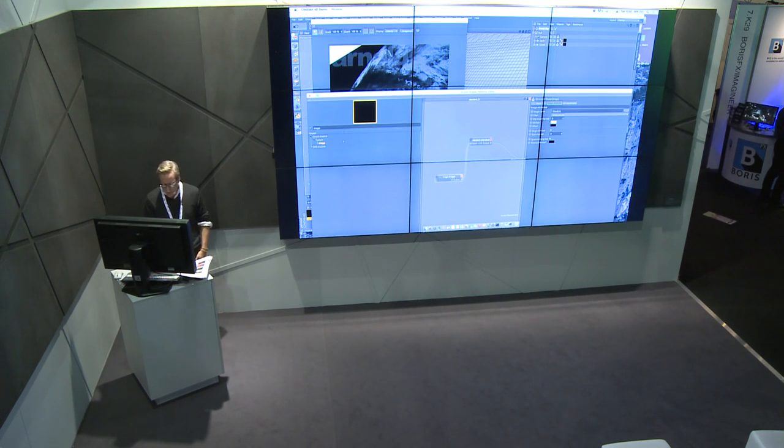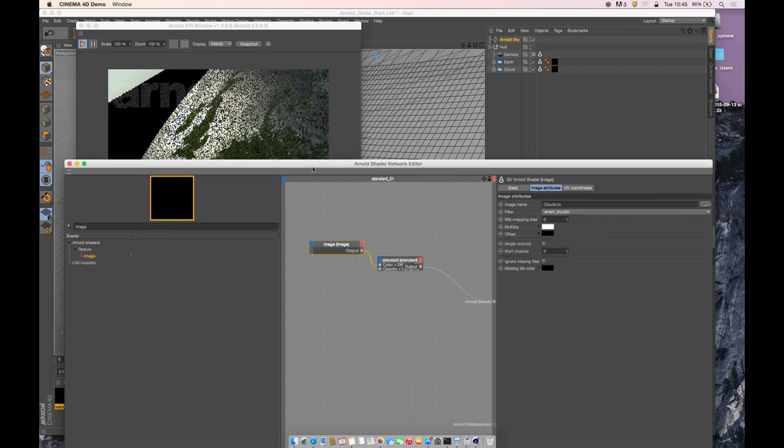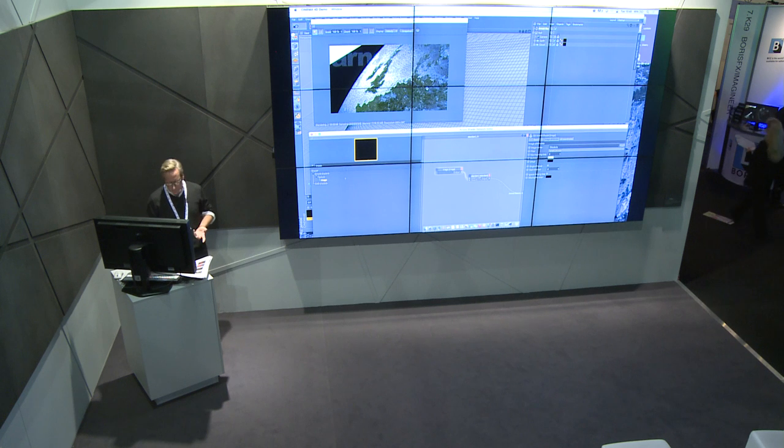Arnold doesn't do alpha channels, as we know it, but it does understand transparency. So if I create another input here, I just go into refraction, opacity, and I just pipe that same image in there. Okay. Once I've done that, you can see over in the IPR, now I have some very thin, wispy clouds.